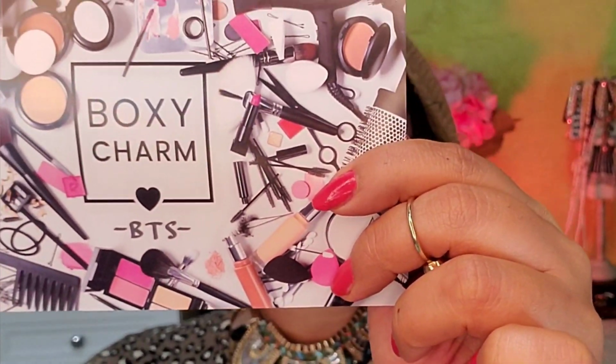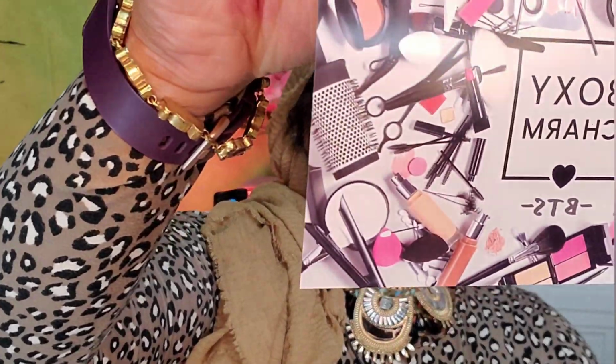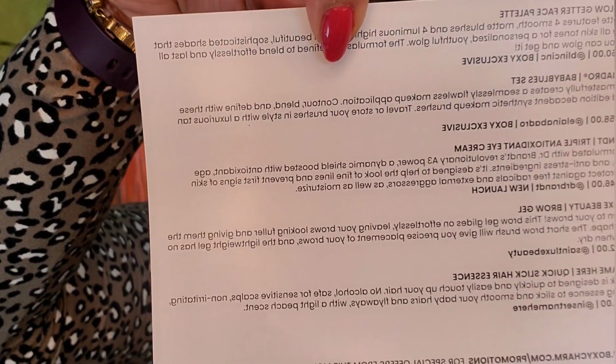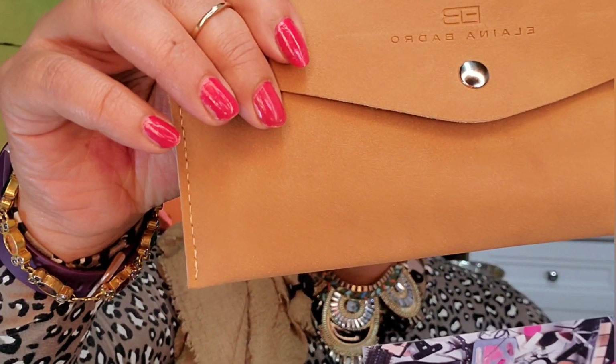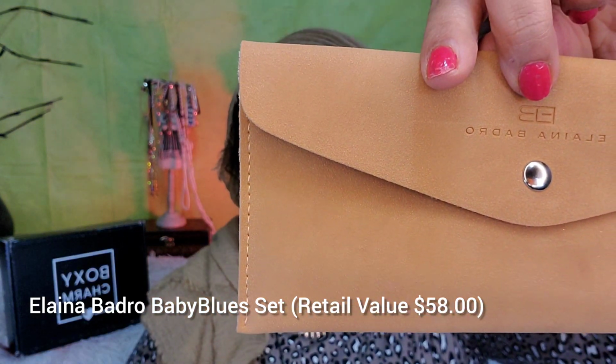Let's dive in. So this one's theme is BOXYCHARM BTS, behind the scenes, and it's so cute, makeup vibes. And this is the card, and it tells the retail price of the products that are included in the $25 base box. And the first item is the Elena Petro Blue Eye Set, and it retails for $58.